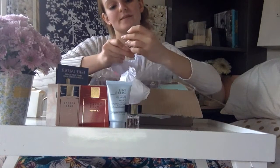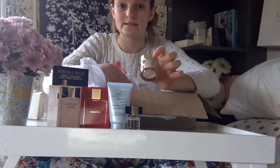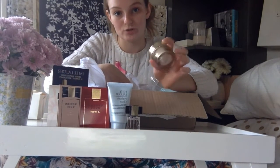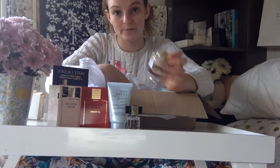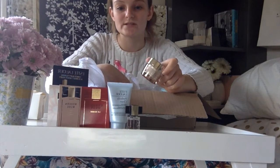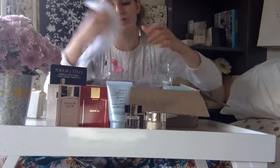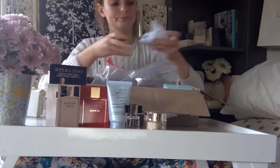Oh. This is Estee Lauder Revitalizing Supreme. So this is an anti-aging cream. And sometimes in winter when it's really dry, I actually don't mind using an anti-aging cream. Not because, you know, I've got old skin, I'm still quite young, but just because as a moisturizer, it doesn't seem to give me pimples or anything. So I'll probably use that as well.